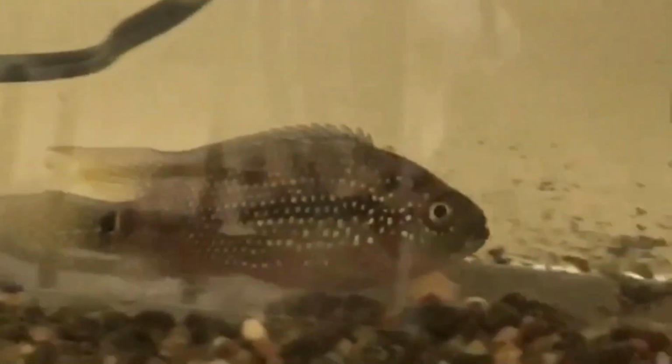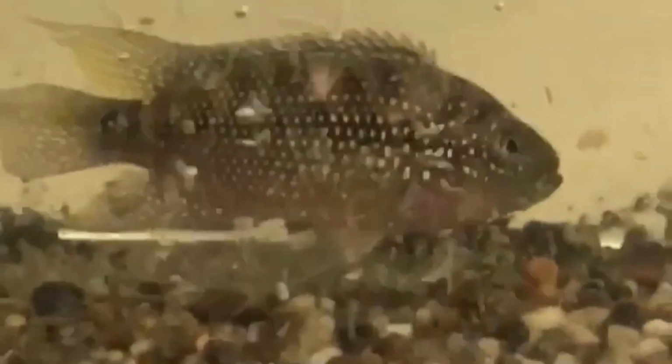But still, I was shocked to see that any fish could have survived in these conditions, and my first reaction was to clean this tank up. It was amazing to see how hardy these cichlids can be. This Jack Dempsey probably hadn't eaten in months.